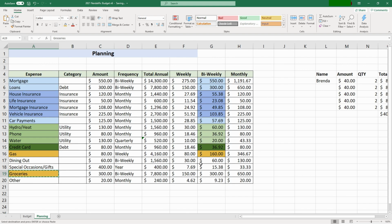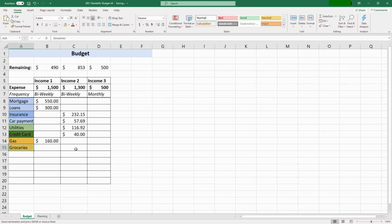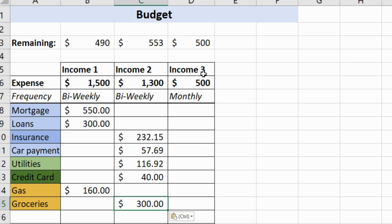Let's go back to your planning sheet. Your bi-weekly payment is $300, so you're spending $300 bi-weekly on groceries. Let's copy that and go back to our budget sheet, and let's put this under income number 2. Now, we still have some money coming here. We have nothing designated for income 3.